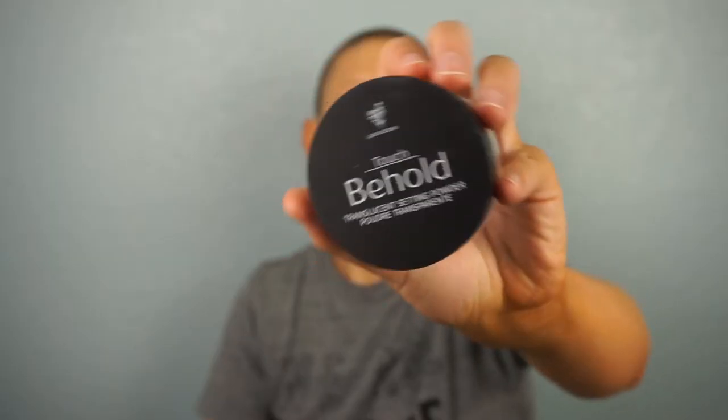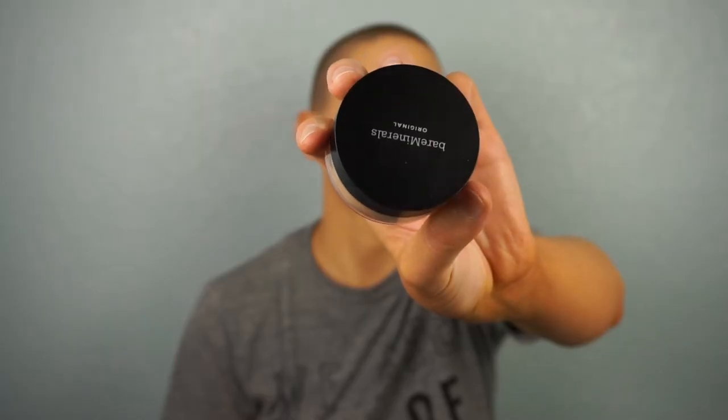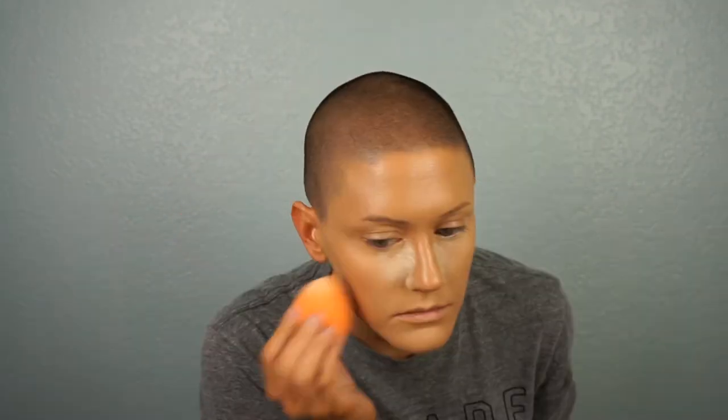I'm using the Behold Translucent Powder just because it's literally the only one that I own, and then I'm using the BareMinerals Original Powder Foundation. I just use that translucent powder to bake under my eyes, and then I use the powder foundation on the rest of my face, just using a damp beauty blender. I do this because the BareMinerals will add coverage because it is a powder foundation and it's going to set down my makeup really well, but the original does have a lot of luminosity to it, so I'm not going to lose any of that glow.